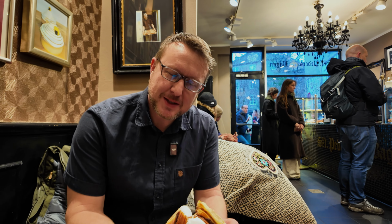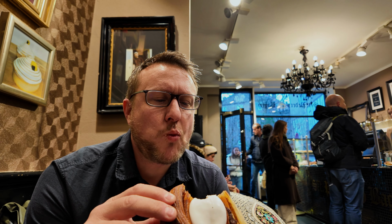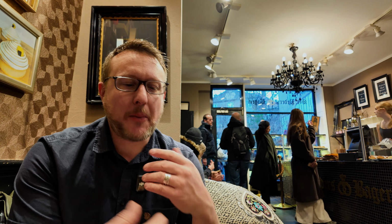We are ready to begin our day here at this bakery with some delicious pastry and coffee. I already cheated and tasted the cinnamon one, and it is so good. In my opinion, better than the one we had in Stockholm, but it's all about the icing to me. That gives it that extra sweetness I'm used to as an American.